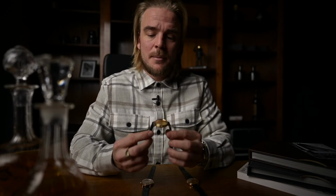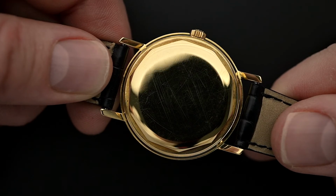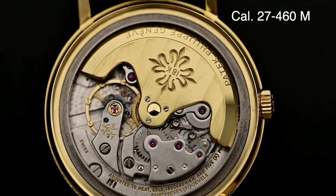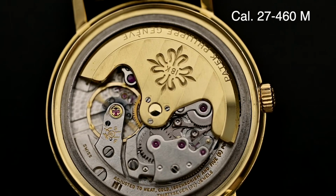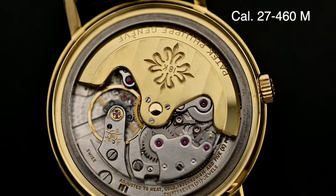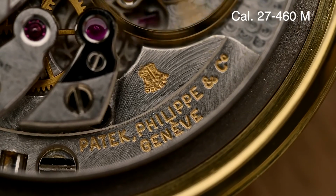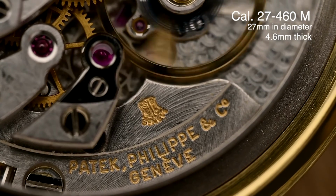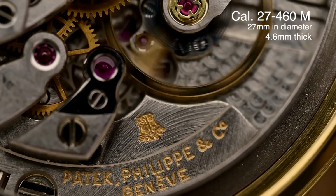Our piece today, with the reference 3445, comes in a 35mm yellow gold case, and inside the case beats the Patek Philippe caliber 27-460 M self-winding movement. The name explains its key features. The movement is 27mm in diameter and 4.6mm thick. The letter M stands for the date function.